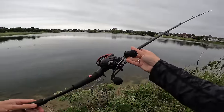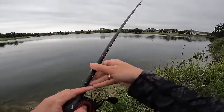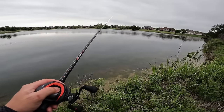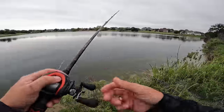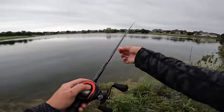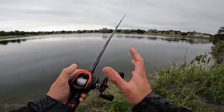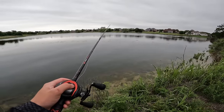I'll have the Mock Jacked combo I'm using down below. It's just a 7-foot medium heavy fast action. I mean, kind of standard jig, worm, lipless crankbait, vibrating jig, all that kind of stuff is great on this combo. And I've got, I think it's 15 pound Seaguar Basics fluorocarbon, a really cheap but also quality fluorocarbon that I have on all my pond combos.